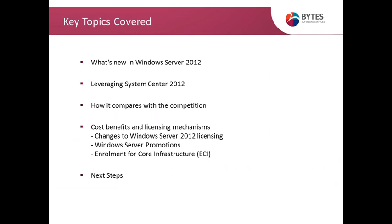So as per the invite that has been sent out to you, the topics that we're going to cover today are, Craig is going to take you through what's new within Windows Server 2012 and how you can leverage Microsoft System Center 2012 on top of the Windows Server stack. He's also going to go through how Windows Server compares with the competition out there. And finally, I'm going to go through the licensing changes to Windows Server 2012, talk you through a current promotion that Microsoft has for Windows Server, and also the enrollment for core infrastructure. And finally, we'll just go through some key takeaway points that we'd like to leave with you. So if I could just pass over to Craig.